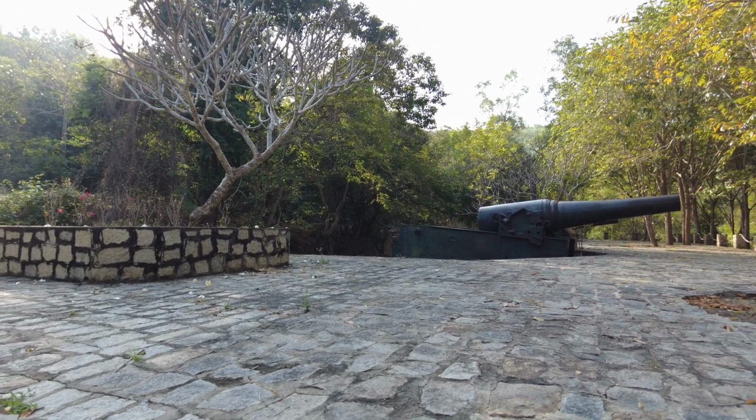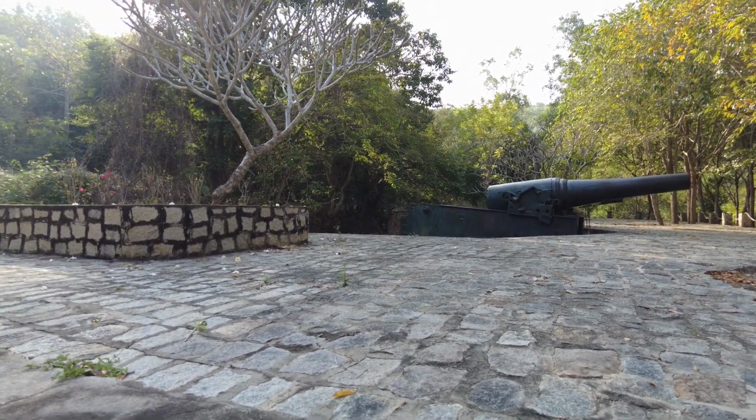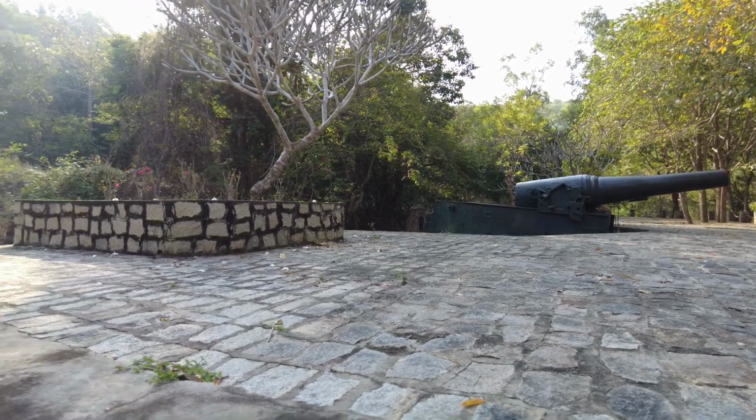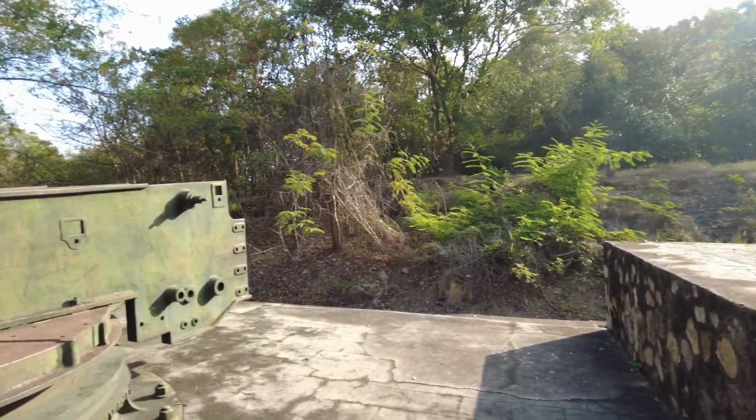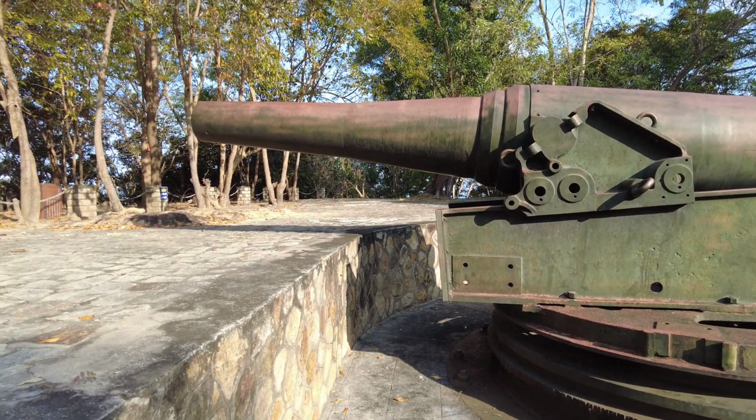Oh, there's a little woofer. It's guarding a bonfire by the look of it. Anyway. Nice bit of sun this morning. 28 degrees it'll be today.